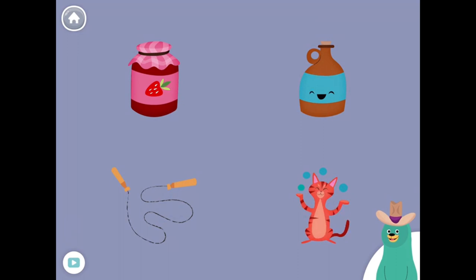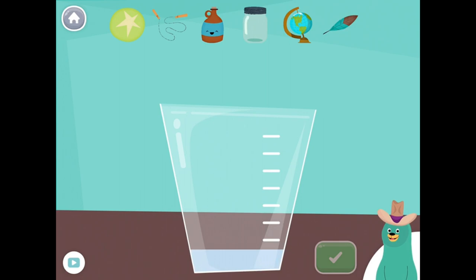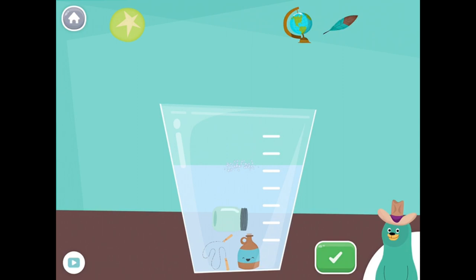All of these things start with the J sound. Tap them all and listen to the J sound at the beginning. Jam, jug, jump rope, juggle. Great job! Drag all the things that start with the J sound into the glass. Jump rope, jug, jar. Great! You put all the things that start with the J sound into the glass.